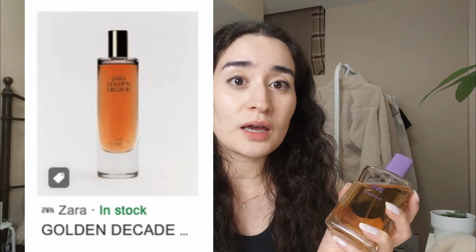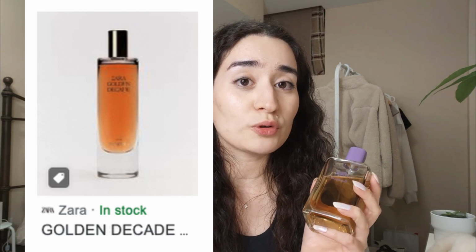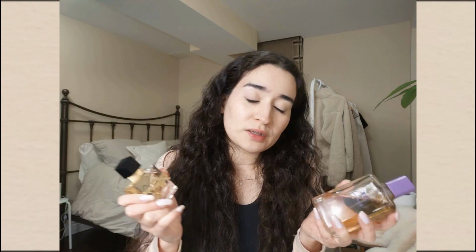So this is the Opium smell, and then this is the Libre. I was not able to get my hands on Golden Decade, which was apparently the Libre dupe. So this is what it is, and this is what we're gonna work with. I'll be honest, if you don't care about the packaging, I do think that Zara's dupes are fantastic. They smell good, and I feel like they're actually a little bit better for your head, in the sense that I sometimes get headaches from this one. This is really strong. If you don't really care about the packaging, this is obviously a better bang for the buck.